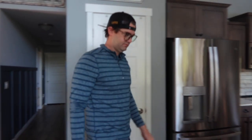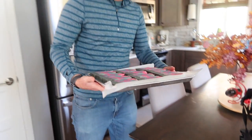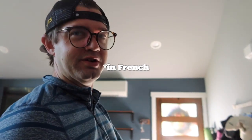Okay. Can you help me bring these soaps down? I was testing their glow-in-the-dark ability. Yeah. You saw them glowing, wasn't that cool? Mm-hmm. What star? Étoile? Étoile.